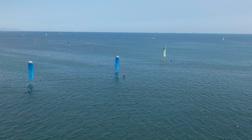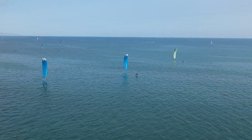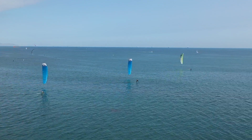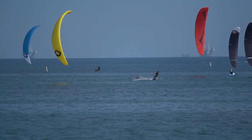And Will here definitely doesn't mind the left. He is kind of leading back. Maybe he saw something on the left that he liked, and he wants to go back for more here. Back to a little farther back in the race, definitely Marcus is struggling with this seaweed.